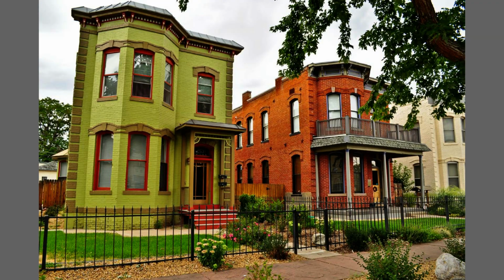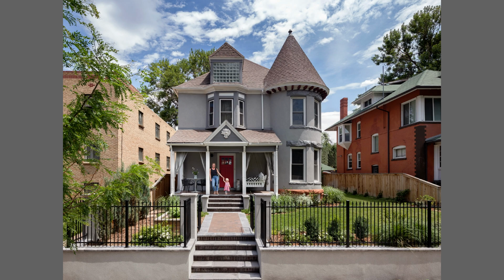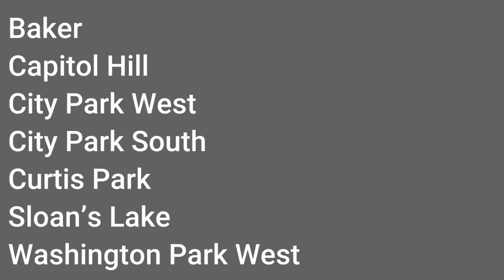It's really difficult to do any main floor primary bedroom, so expect the primary bedroom to usually not be on the main floor, which depending on your preferences may or may not be a big deal. And a lot of the Victorians here in Denver have regulations on what you can and can't remodel, especially if you're buying them in the Capitol Hill area, because Denver wants to preserve its history. Some areas to look for Victorian homes are Baker, Capitol Hill, City Park West, City Park South, Curtis Park, Sloan's Lake, and Washington Park West.